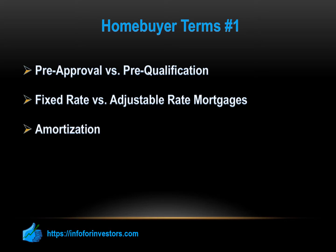Amortization. If you want to pay off the mortgage that you get, it means you have to pay the principal and the interest. Amortization means the schedule of payments that you're making. In general, you're going to pay more toward interest when you get started on the schedule, and then you're going to pay more toward the principal as you move on further. When you go through re-amortization, you're going to be able to make larger payments, which actually lower the amount of your principal.